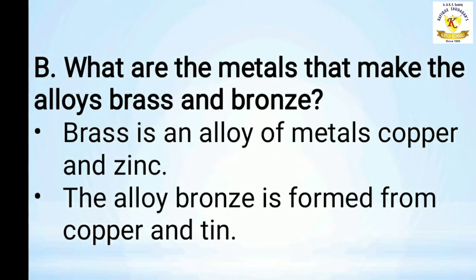What are the metals that make the alloys brass and bronze? Brass is an alloy of the metals copper and zinc. The alloy bronze is formed from copper and tin. So this is the answer for this question. Let's see the next.